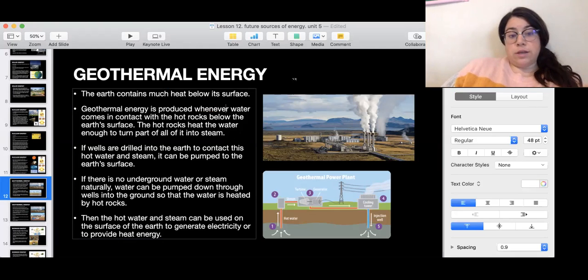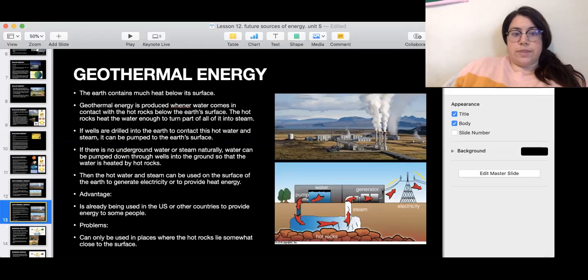If wells, wells meaning un pozo, are drilled into the earth to contact this hot water and steam, it can be pumped up to the Earth's surface. If there is no underground water or steam naturally, water can be pumped down. You can put water down in the earth through wells into the ground so that water is heated by rocks. And then hot water and steam can be used on the surface of the earth to generate electricity or to provide heat energy.